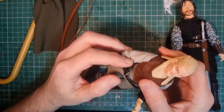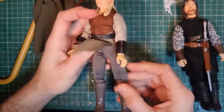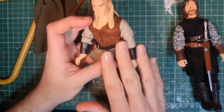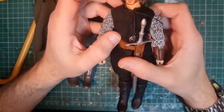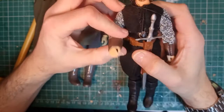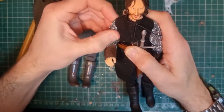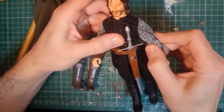Nice belt, although the belt's coming off. Have a look at that. So what we'll do is take the uniform off in a minute and have a look at that separately. So again, good face sculpt, usual Mego body. Oh, that arm doesn't want to move. We'll have a look at that when we take that off.